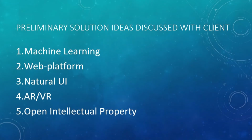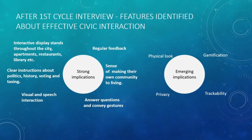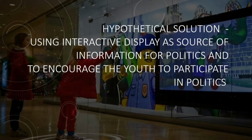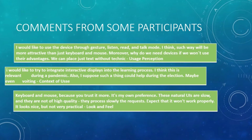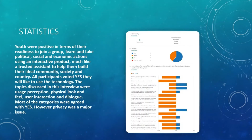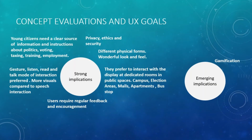Preliminary solution was discussed with the client. Features of the solution were identified. A natural user interface for interactive display was proposed after we gathered and analyzed data. We made a video of the proposed interactive display for evaluation testing. Here are some comments and quotes from participants, and we also gathered some data for statistical purposes.